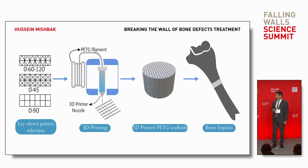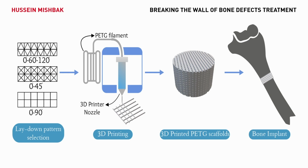Phase number 1, we tested and selected different materials with different structures and designs to develop a unique structure matching and capturing the most viable properties of bone tissue. And then we moved to the second stage of the project, where we tested the biocompatibility and biodegradability of the scaffold.